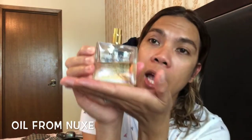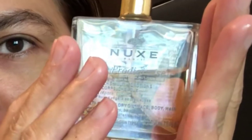So yung una kong ginagawa, I put an oil. Sana yung oil ko nawala na siya. Ay, hair. It's the Nuxe. N-U-X-E. I don't know, it's Nux or Nuxie, pero... So ayan. I just grab a little pump of it. Then, nilagay ko siya dito.